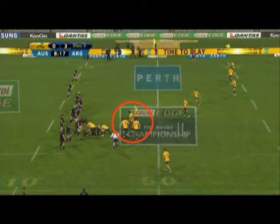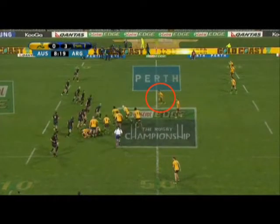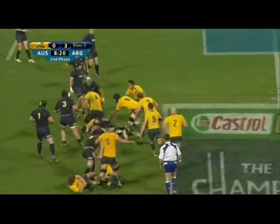Getting numbers into the breakdown helps protect your ball, and the Wallabies forwards have got this covered. They're going to have a ball carrier +3. This is where the Wallabies have got to get the balance right. There's no need for Lealifano to come in out of the back line to get involved in this breakdown. That just leaves them one short on the next phase if Cooper wants to play out the back.